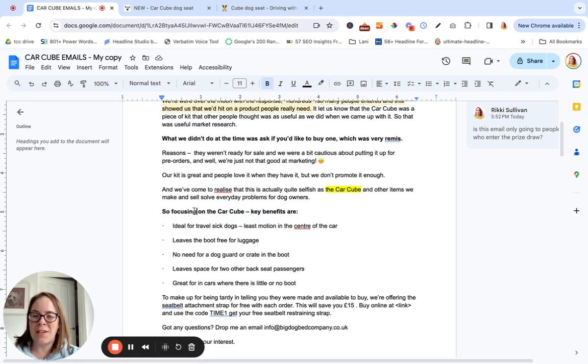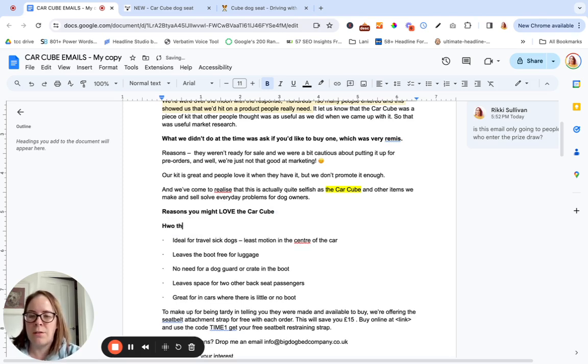What I might do is reasons you might love the car cube, something like that. Or, if you wanted to make it softer, you could say reasons you might be interested in the car cube. Or, maybe it could be, let's take this off and have another option for you. How the car cube can help you. Right, and then we'd do the things below.